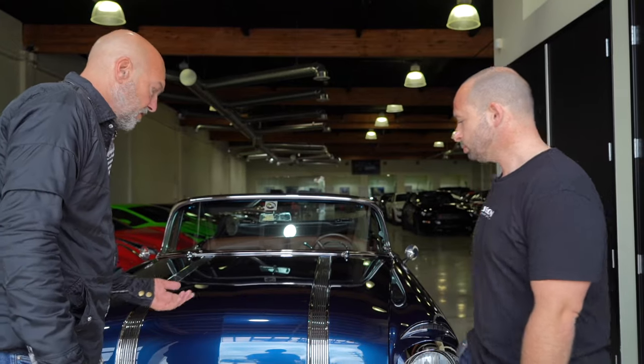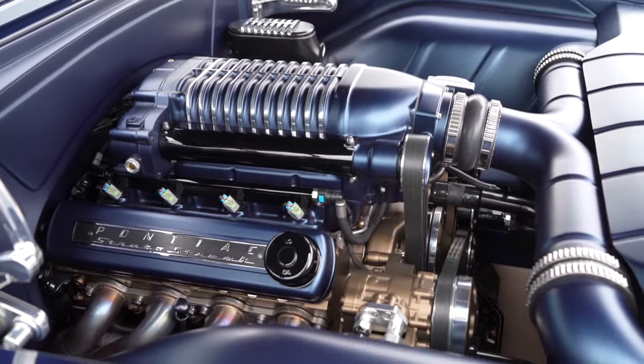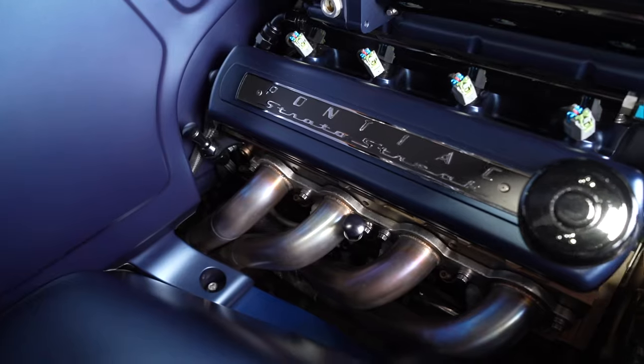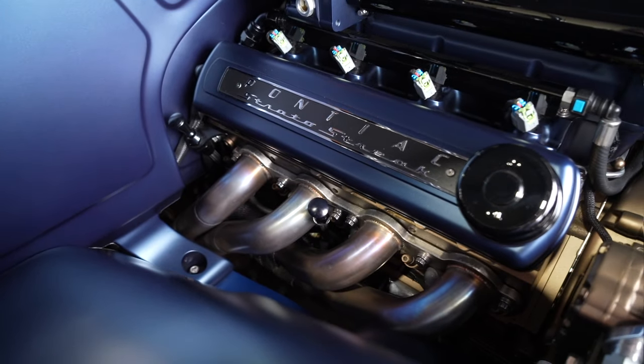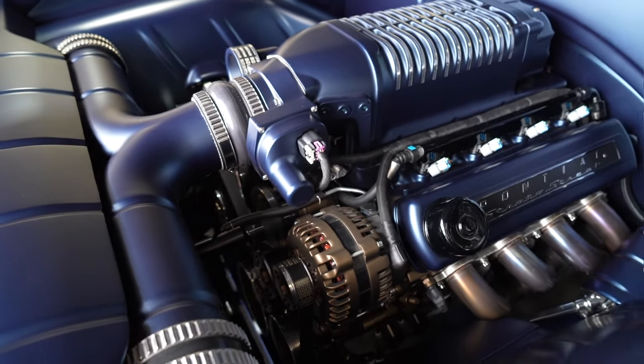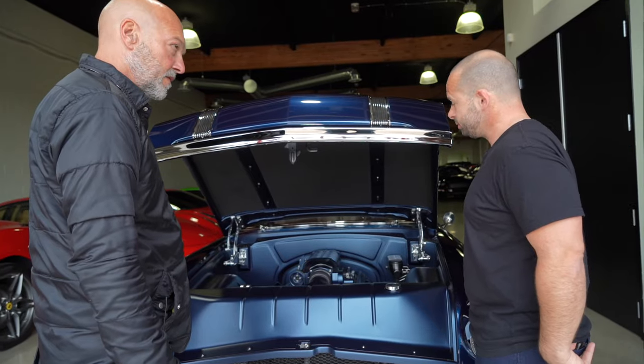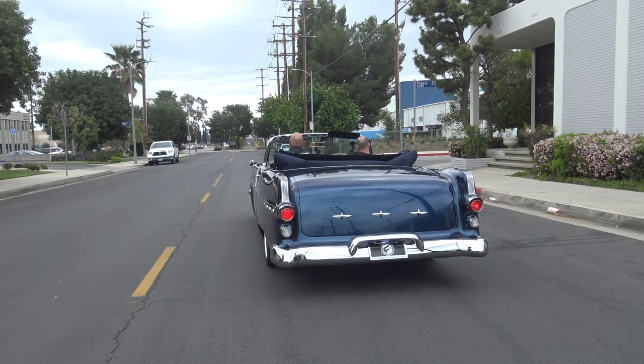Well, let's pop the hood and start here. It's got an LSX crate engine with a Whipple charger on top, LS3 heads. Obviously, you can see a ton of custom fabrication. It's estimated that this thing is cranking out in the neighborhood of 900 plus. And driving it feels every bit of all that.